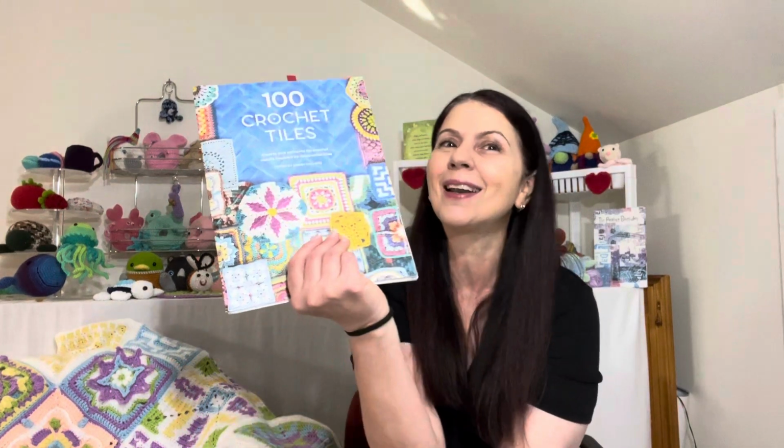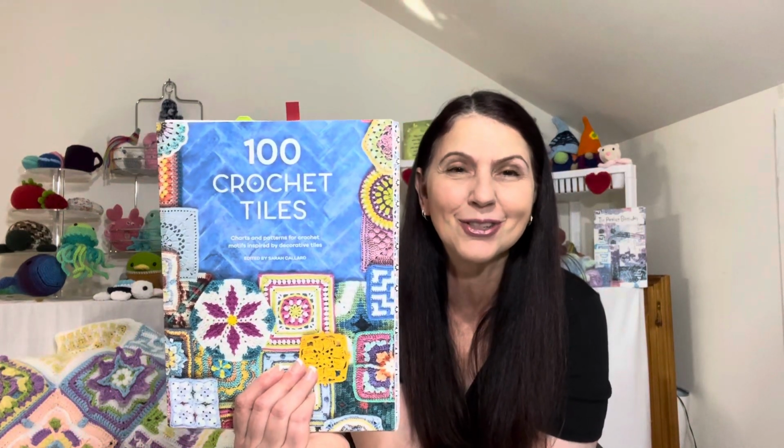So as always, we're going to start off with Tile of the Week Thursday Blanket Edition. So let me just show you this little book here for some of our newcomers, because I do know that we have some new yarny friends. So thank you for joining us and I hope you stick around. We are a lovely community here at Coco's Crochet.